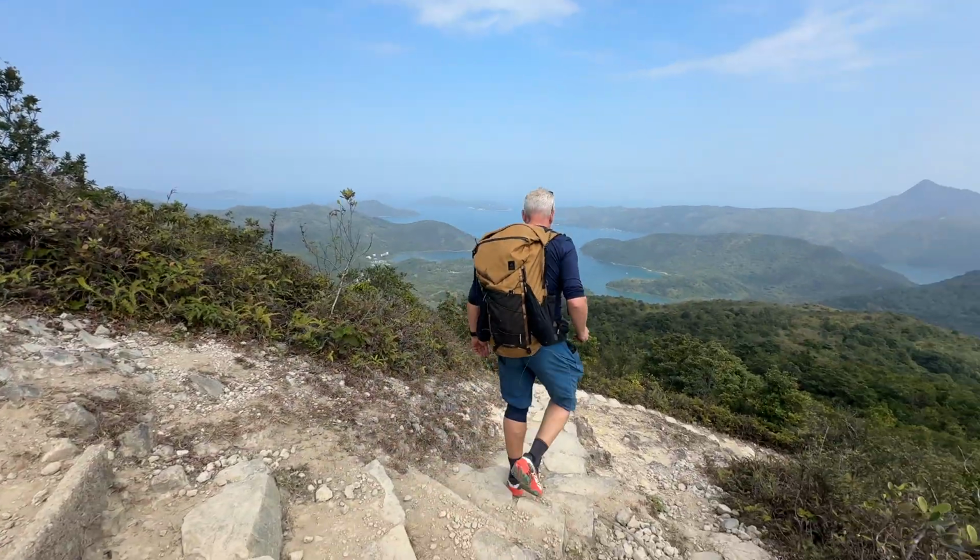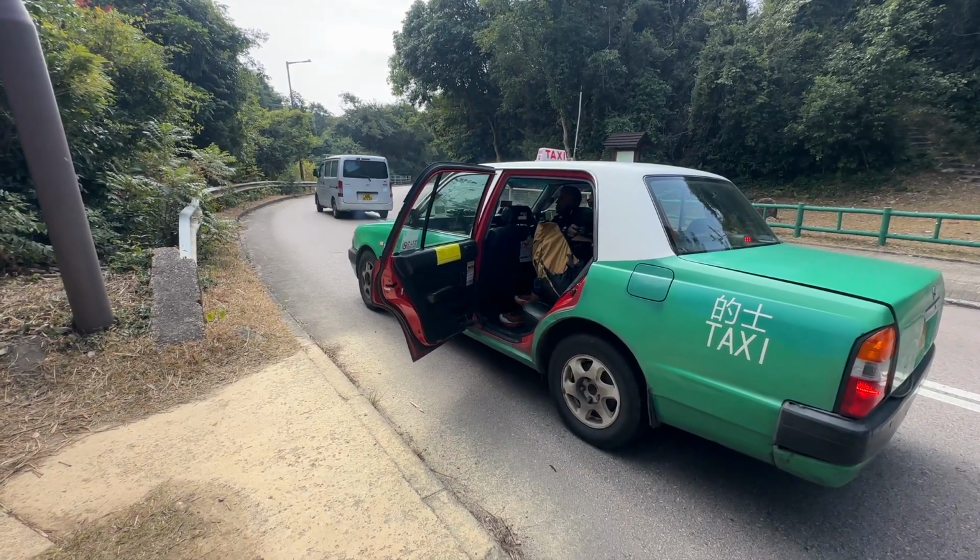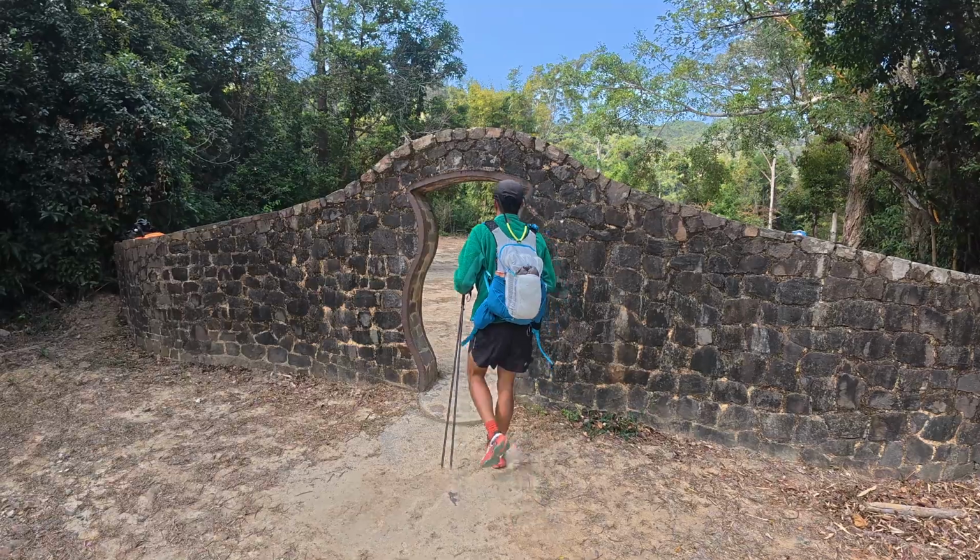After a beautiful ridge walk down with sweeping views over Sai Kung, we pick up a taxi and head over to the Yee Ting Campsite that sits just off the Pak Tam Road.